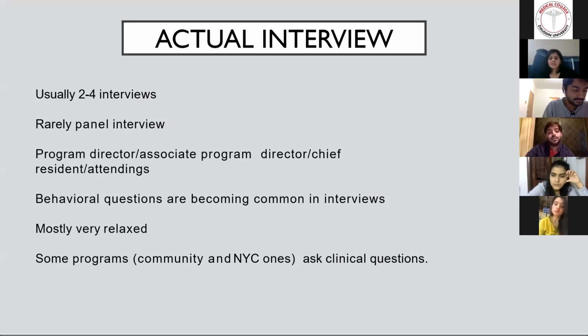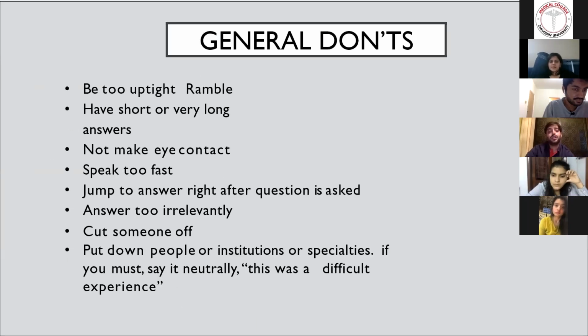My recommendation is, when you go to your interviews, please read your CV and your personal statement. Especially at the end of the trail, it's been a while since you've read them, and you tend to forget some points. That might come up in your interview questions. So please do make sure that you read your CV and personal statement.